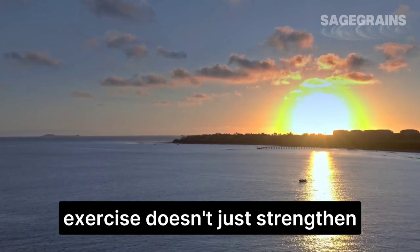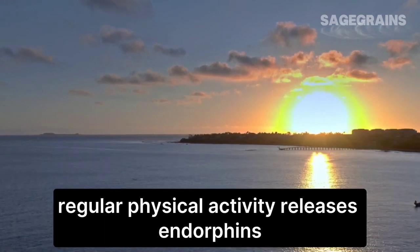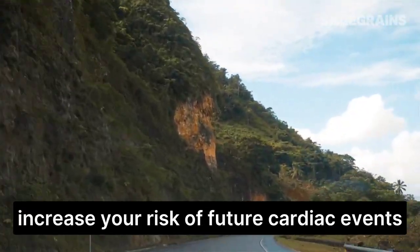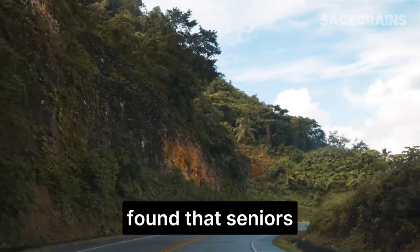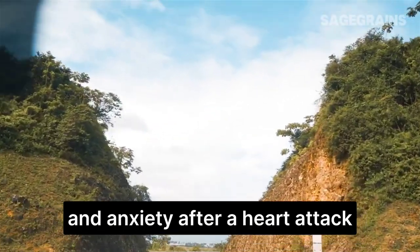Exercise doesn't just strengthen the muscles that pump your blood, it strengthens your mental health too. Regular physical activity releases endorphins, the feel-good hormones that reduce anxiety and depression, which can otherwise increase your risk of future cardiac events. In fact, a study by the Journal of Clinical Psychiatry found that seniors who engage in moderate physical activity are 30% less likely to experience depression and anxiety after a heart attack.